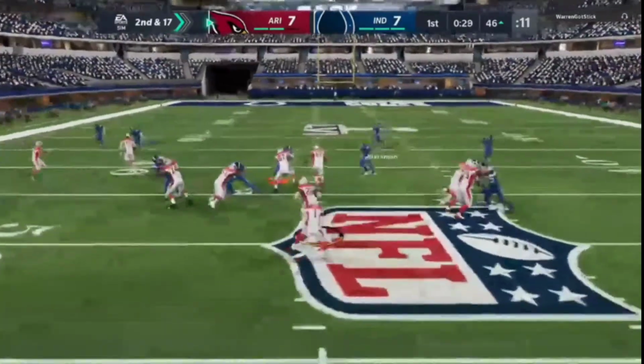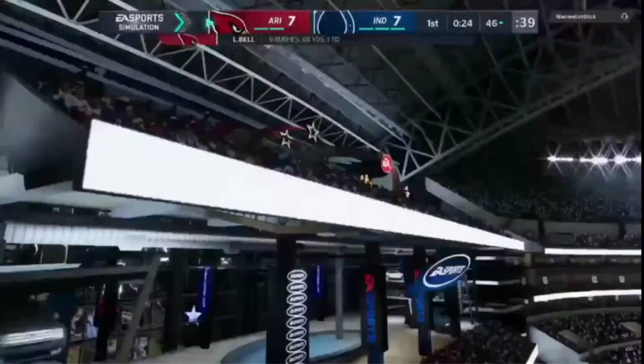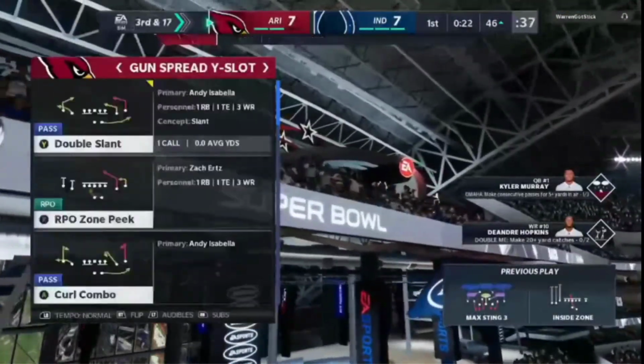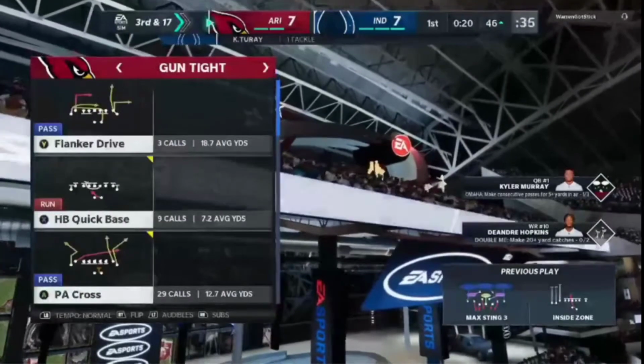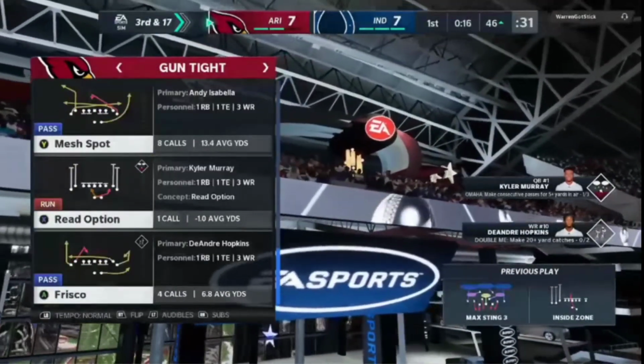Here he tries to run to get his yards back. See, again, I'm giving him the run look. I'm like, please run the ball, and it worked out. So now it's 3rd and 17 instead of 3rd and 10, 3rd and 8.